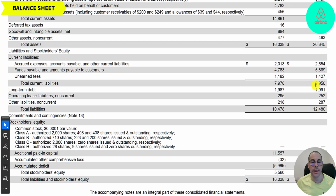The biggest liability is funds payable. This is how much money they owe customers. They owe the people who are renting out their homes or apartments. Because when someone's renting someone's home or apartment, they pay Airbnb. Then Airbnb pays the person who's renting out their home.